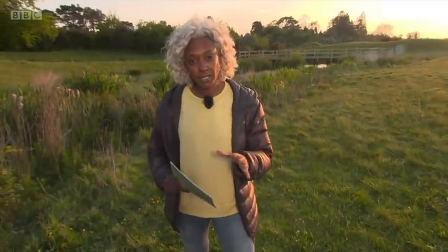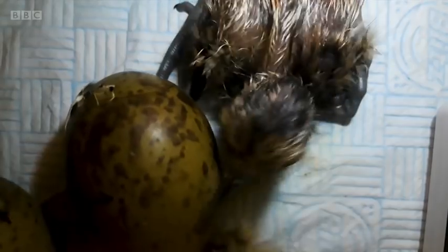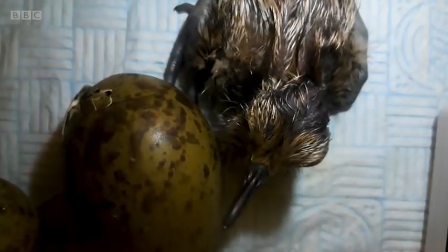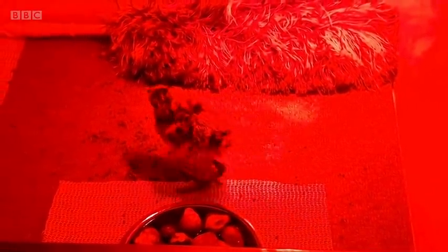Now, that intervention really paid off. Curlews normally incubate their eggs for a period of a month. So they took them back to these artificial incubators, and they were treated to these absolutely magical moments of a curlew chick hatching out. Six chicks hatched, five of them survived. And this is the very, very first views that these chicks have of the world. This incubator under red light to keep them warm.